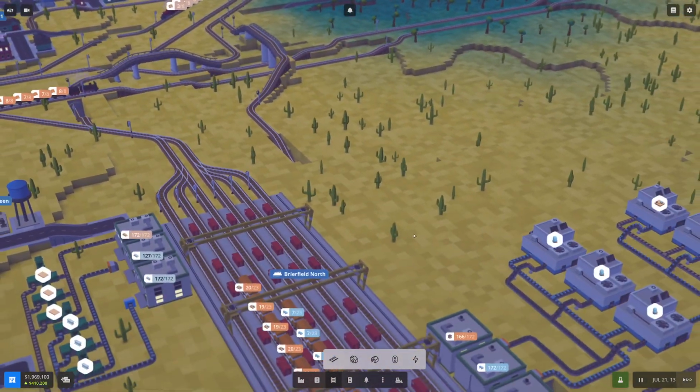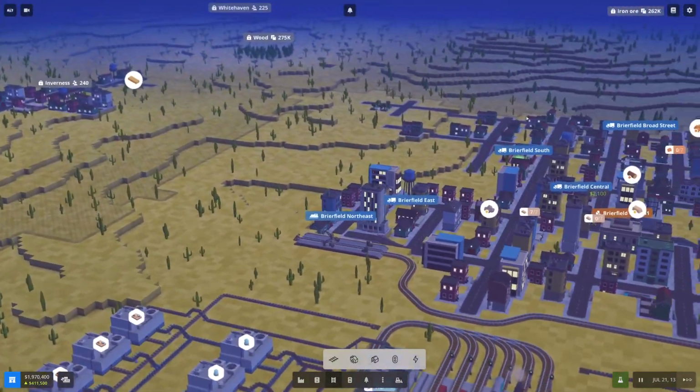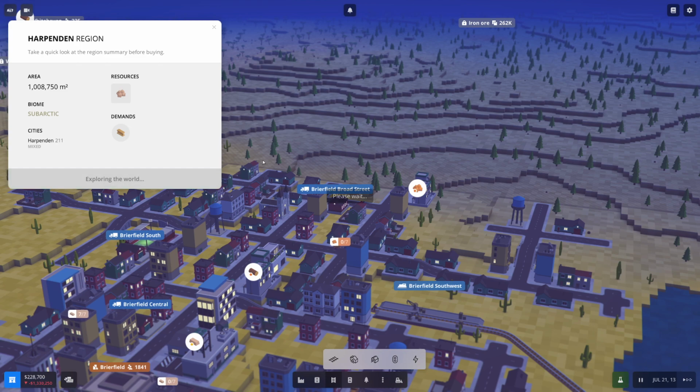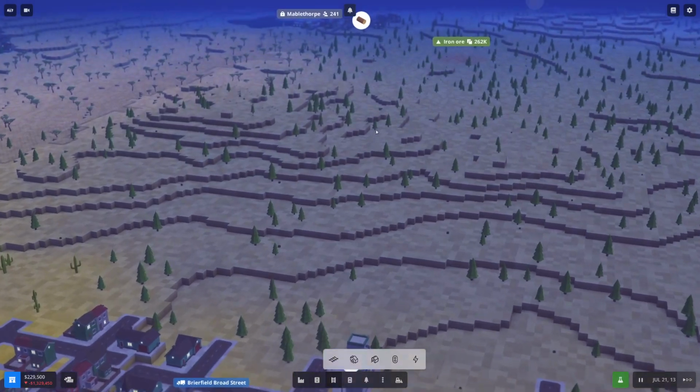What I'm going to do is I'm actually just going to see if we can straight up buy a brand new region. The brand new region that I was looking into was this one. Let's unlock that right now. It's going to do a little bit of a calculation, and it's going to freeze the game for a little bit. Please wait. Got it. Nice.